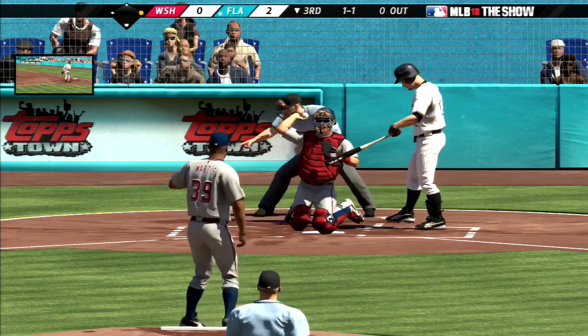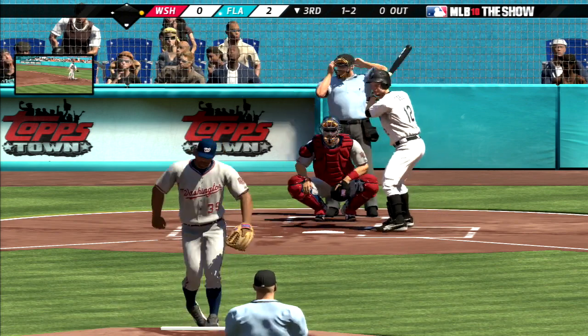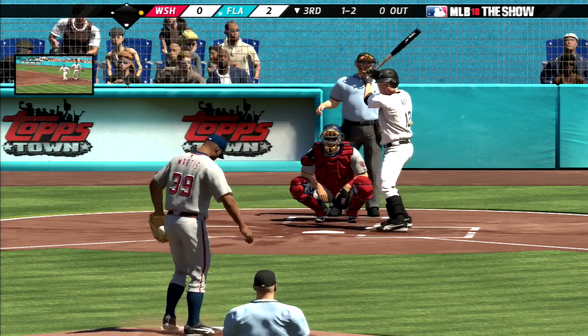In for a strike, and he jumps ahead 1-2 now. And now you can't look for a pitch. You just got to protect the plate.